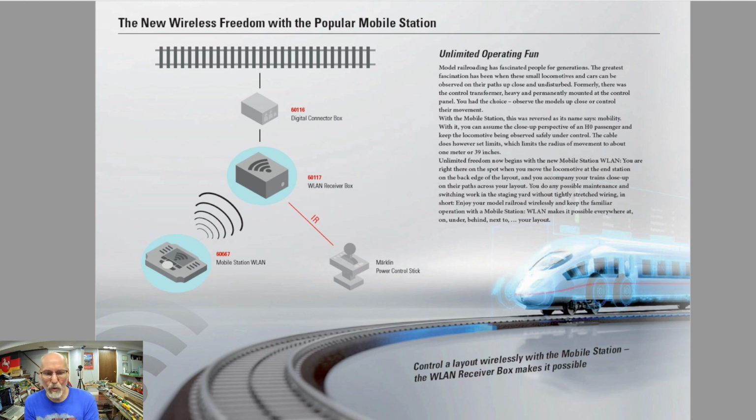But it still would be cool to go ahead and get wireless handheld controllers, because I've already got the connector box, so I just need the controller, the mobile station wireless. And that way, if people ever came over to run my trains, they wouldn't have to stand here, and they could stand over there or stand over there. But again, because I have the Central Station 3, they could use the app. Anybody can download the Märklin app, and then you just log into the ISP of the home you're in, and then, boom, you can control the trains.